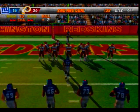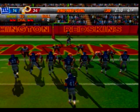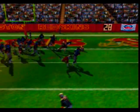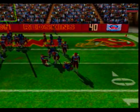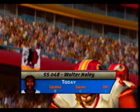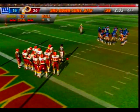It's second and goal at the 2. He's turning it up! That's great! Breaks away from the tackle. This one will be spotted at the 4. He makes his 8th stop on the play. Trying to run it in on second and goal. No dice.